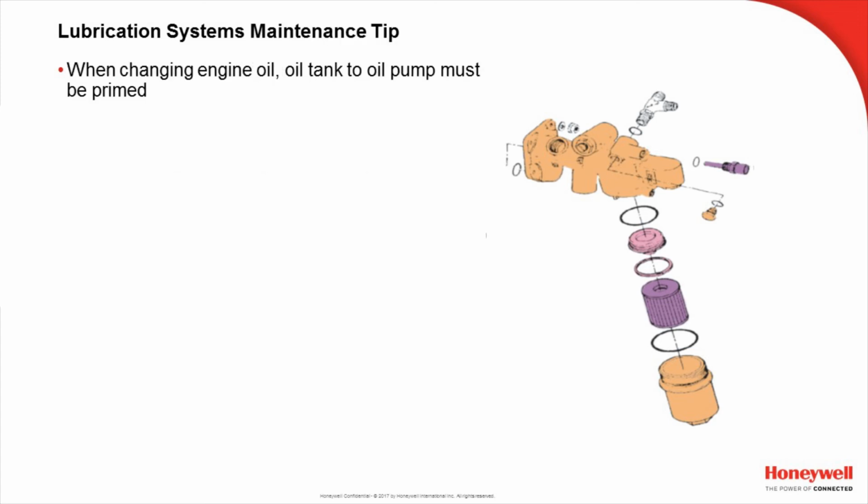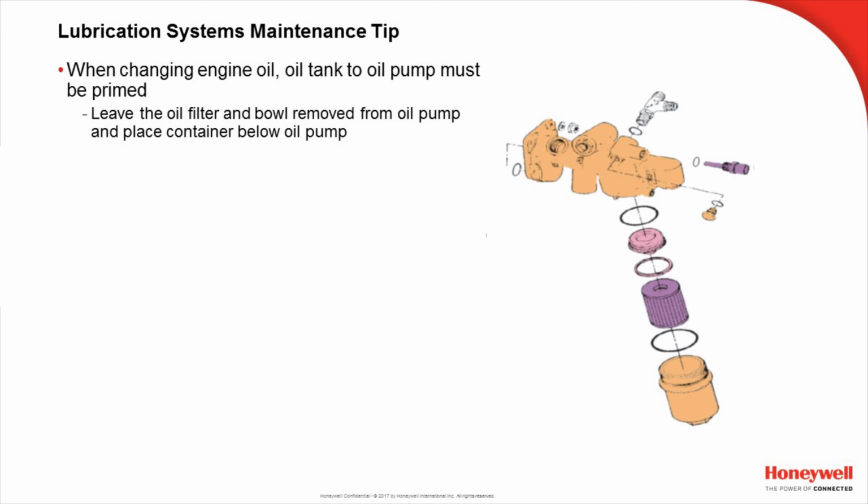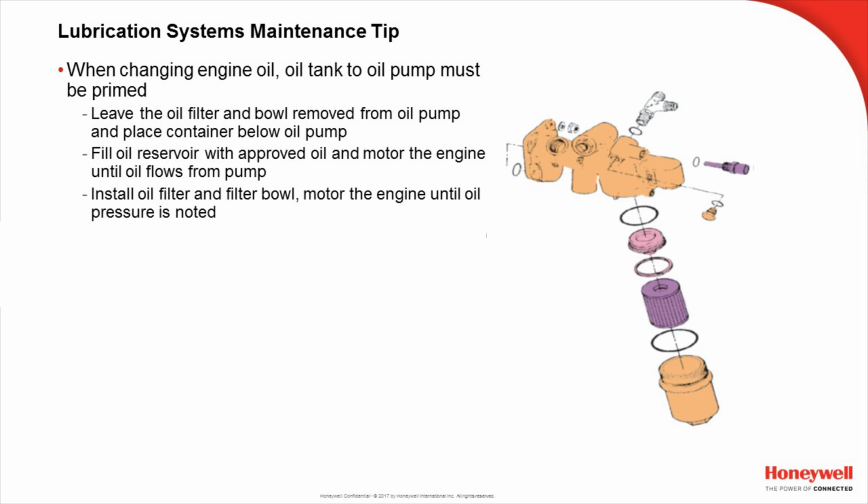Okay, a bit of a tip. When you're changing the engine oil, the oil tank and oil pump must be primed. Leave the oil filter and bowl removed from the oil pump, and place a container below the oil pump. Fill the oil reservoir with approved oil and motor the engine until oil flows from the pump. Once oil flows from the pump, install the oil filter and filter bowl. Motor the engine until oil pressure is noted. Oil purge of the oil pressure transducer feed tube may also be performed. This will ensure that you do not get any false low oil pressure readings during the ground run.